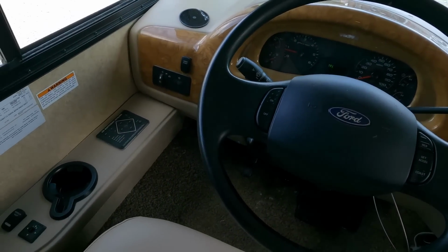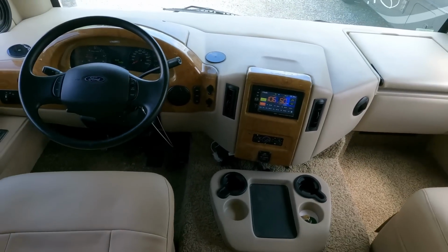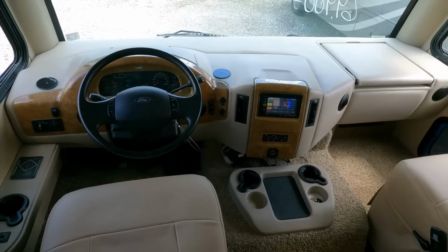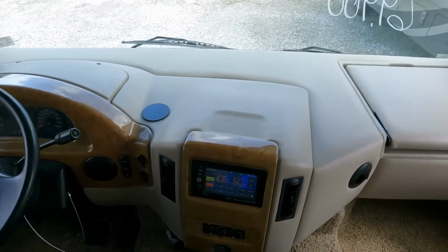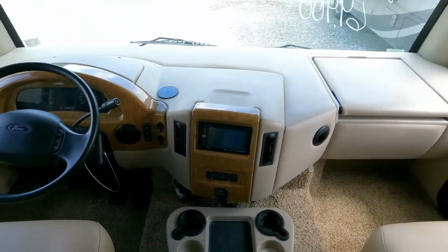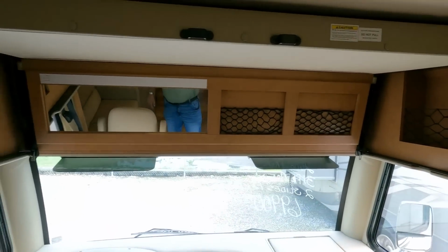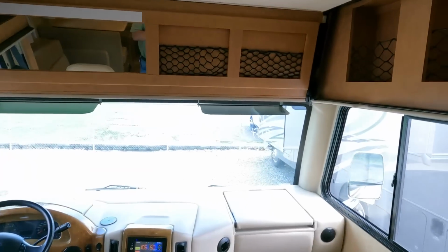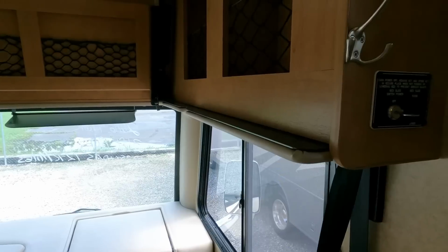You've got the Lippert components, electronic leveling, touchscreen stereo, Bluetooth, great stereo, sounds great. And now I'm going to cut the motor off because I'm going to show you how the bed works, and it will not work with the motor running. It's just a safety precaution. That way somebody doesn't come up and drop it on the driver's head while you're going down the road. Switch is right here by the door.